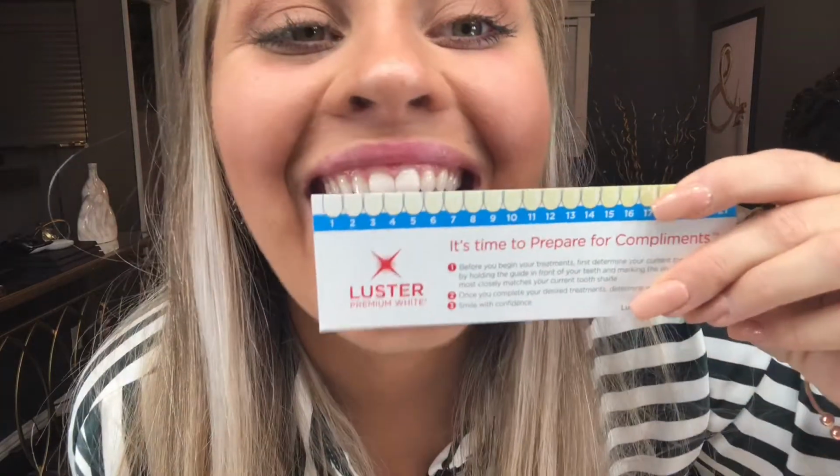So here's your accelerated rinse. Here is your stain lifting serum, and then here is your Luster Premium Light. So, guess all of this lipstick was for nothing. I'm gonna go ahead and go brush my teeth. We'll come back and see how yellow my teeth are gonna start out at. And then we will start the rinse, and then we will start the serum, and then we will go through the lighting process. Okay, so it looks like I'm about a 4.